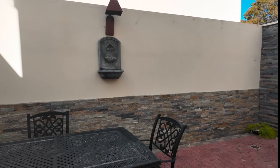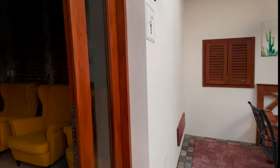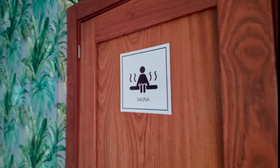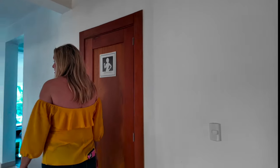So let's see if the sauna is open, because often they close it off so people don't go punching all the things and everything. We'll show you some pictures of it afterwards. Right now it's closed off. They don't leave it open. Changing rooms, bathrooms, and everything is there.